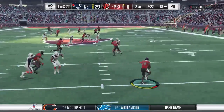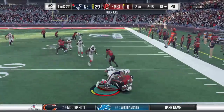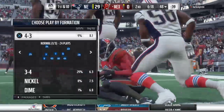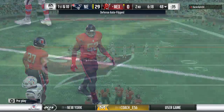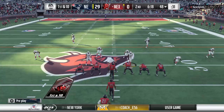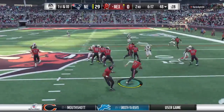Pulled in at the 24. Great blocking on the return. It springs him for 25. And out will come the offense as they take over. Now this offensive unit ready to see what they can do here. These guys had to punt their last possession, and that's become too familiar of a refrain. Too many of these drives just wound up going nowhere.